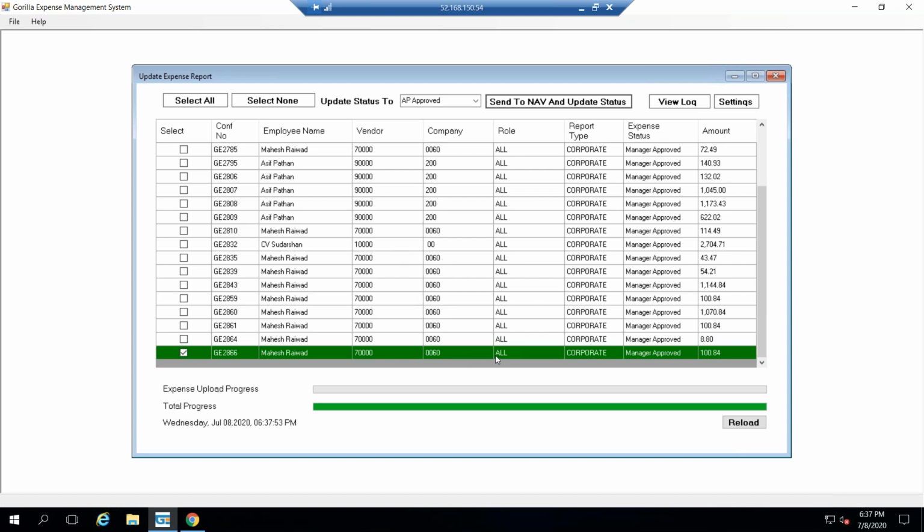So now, as you can see, this has turned green. That means we have successfully posted it into the ERP, to Business Central. So let's open Business Central and make sure that we have posted it correctly.